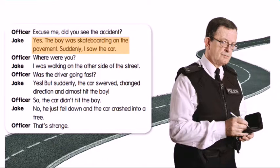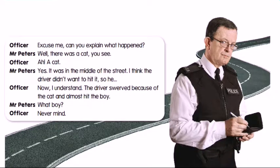Excuse me, did you see the accident? Yes. The boy was skateboarding on the pavement. Suddenly, I saw the car. Where were you? I was walking on the other side of the street. Was the driver going fast? Yes. But suddenly the car swerved, changed direction, and almost hit the boy. So the car didn't hit the boy? No, he just fell down, and the car crashed into a tree. That's strange.